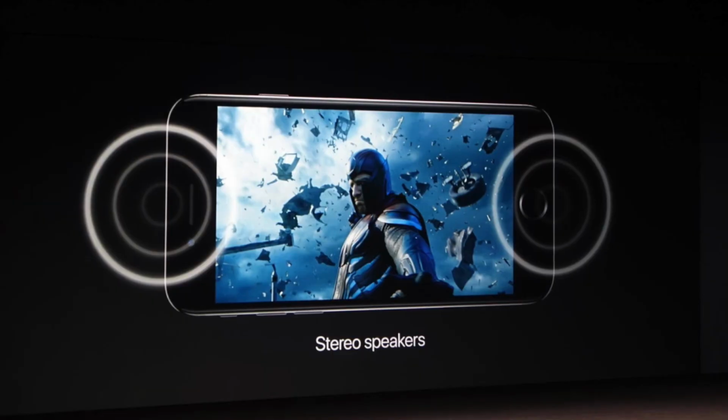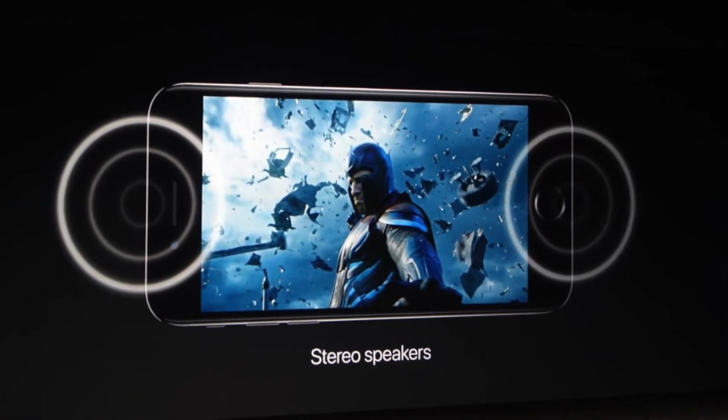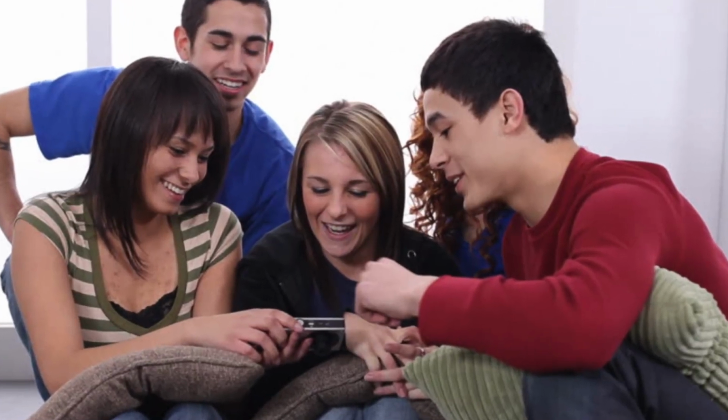And there's a third, and that's stereo speakers. Last year's iPhone 7 had stereo speakers, which means there's two different speakers firing out audio. Allow for very loud audio. So if you're trying to show a video to a group of friends and they could barely hear it, but with stereo speakers, you could hear it loud and clear. That's what the iPhone 7 had. Great feature on Apple's part. But the Google Pixel did not have it. Again, another flagship feature that the Google Pixel did not have.